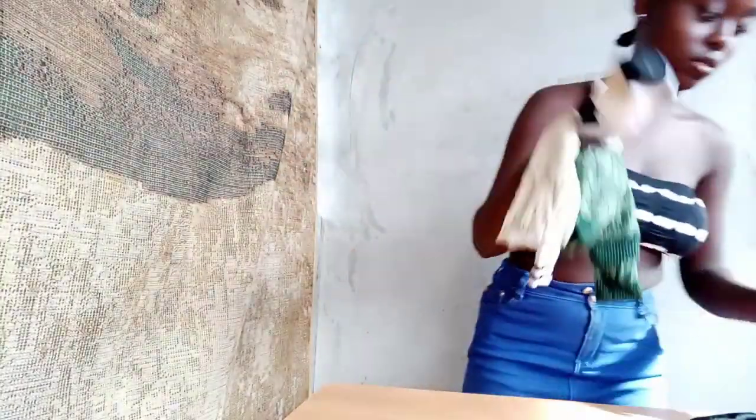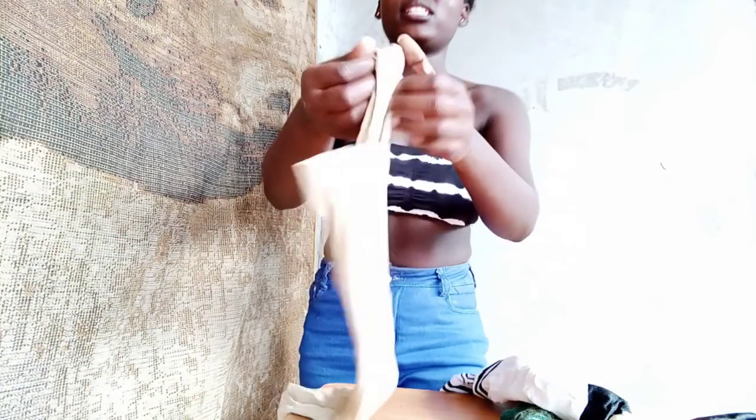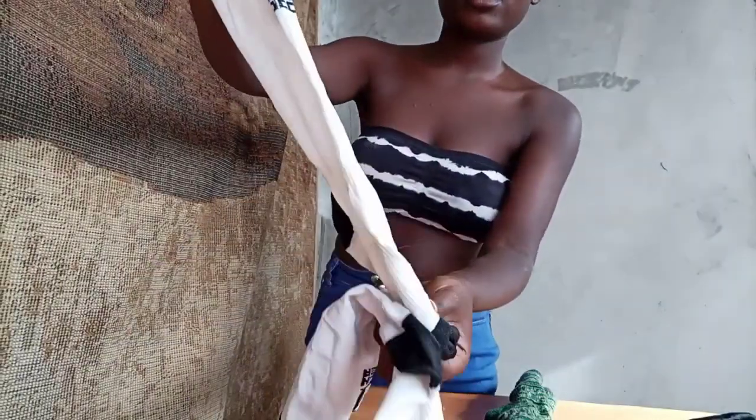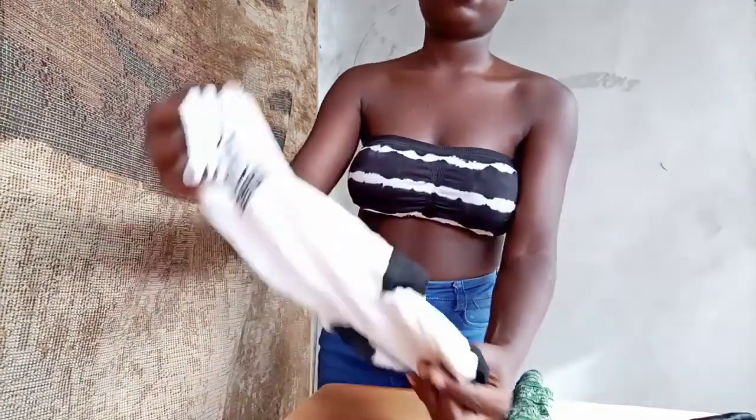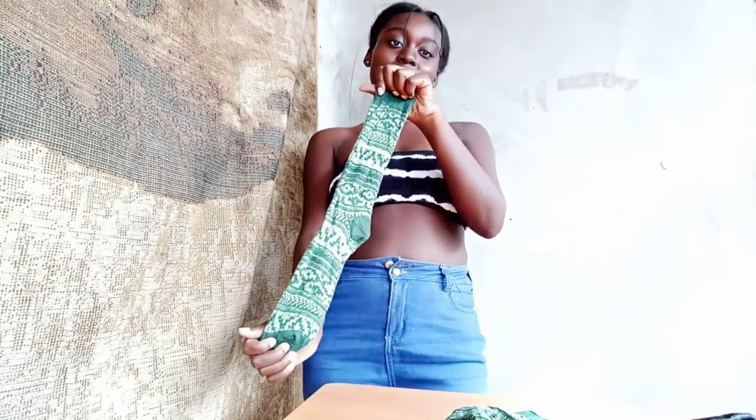Some cute socks from Gikomba as well. These I got for 30 bob per pair. I think I got 4 pairs, but the other ones are normal, you know, gray ankle socks. So I got these brown socks. These are perfect if you're wearing them with high boots. They're so light and stretchy. And then we've got these black and white ones. So cute. 30 bob each. So we've got these cute, cozy green socks. You can also wear them like happy socks, right?